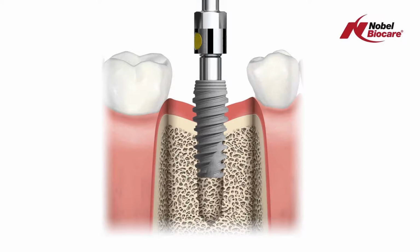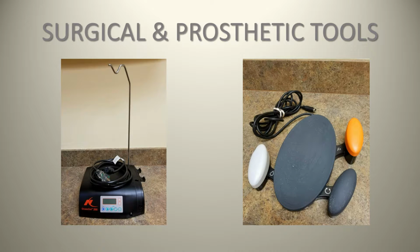So surgical and prosthetic tools: if you go to Nobel Biocare, they'll provide you with this Nobel Biocare branded OsseoSet 200. Basically, this is the standard implant med unit that pretty much every company has put their label on. There's nothing unique to it, though the foot pedal, they did try to modify it a bit to make it look like it's not one of the others, but basically it works just like any of the other units. And this is the workhorse of my practice.